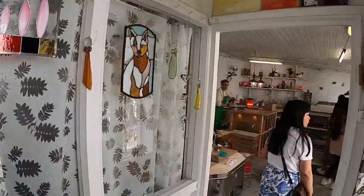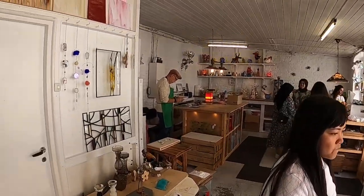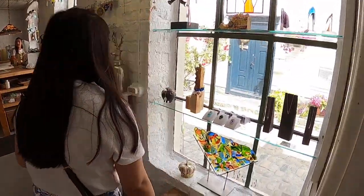Here in Old Town Stavanger, you will see some interesting shops where you can buy items that they have made.